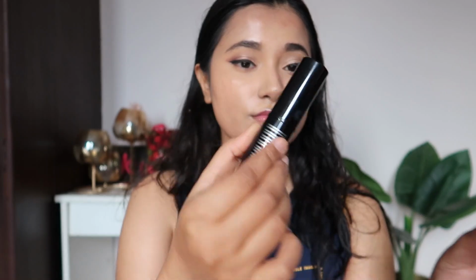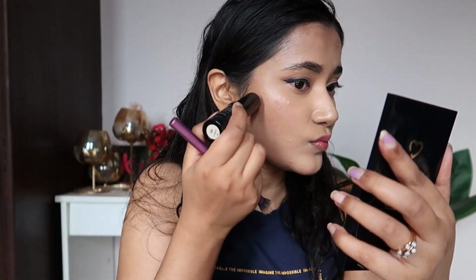And lastly, in the stick category, we have the Kiko Milano Sculpting Touch Creamy Stick Contour. The only thing that I don't like is I have to build this up quite a lot. I think this is specially meant for fairer skin tones, and if you have a really fair skin tone, then I think this shade would be really nice on you. But on me, I have to build this up quite a lot. But you can see it's very subtle, and I especially love this on my no makeup days, on my very minimal days, when I don't want to do many steps, but I still want to add slight color on my face. This is exactly what I reach for.